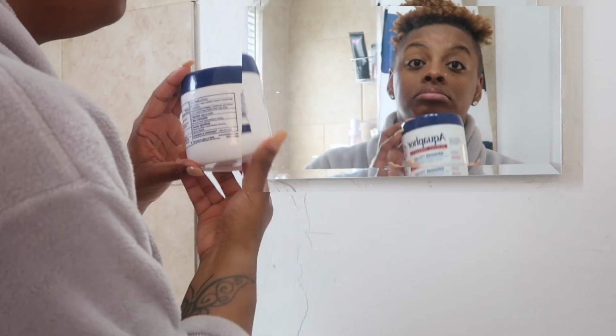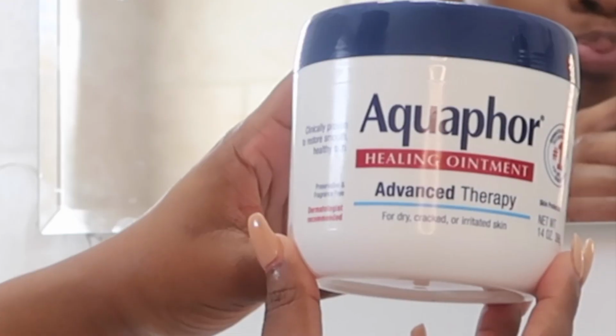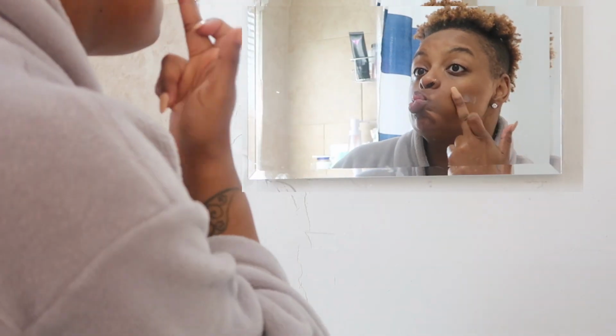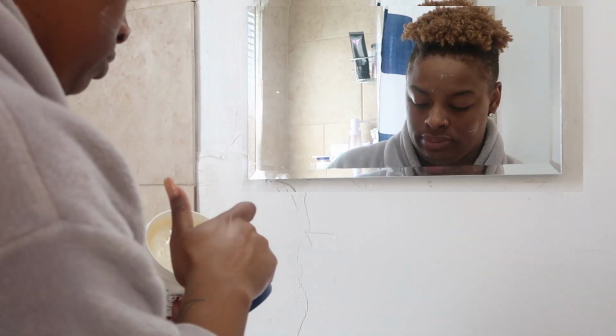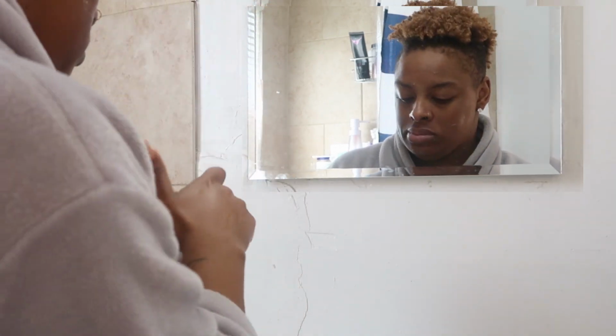For my moisturizer, I use Aquaphor's Healing Ointment Advanced Therapy because, y'all, I really, really have sensitive skin, and anything can make my face burn. And this was literally the only thing that did it.